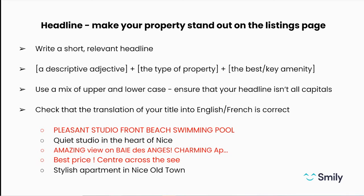This is your first opportunity on your listing to make your property stand out on the listings page from your competitors. So we recommend that you write a short, relevant headline. A formula that's really effective for writing your headline is to use a descriptive adjective plus the type of property plus the best or key amenity. So something like picturesque chalet with a brilliant view of the mountains, or cozy apartment with a great location. This formula keeps your title short but includes information that will attract guests to your property.